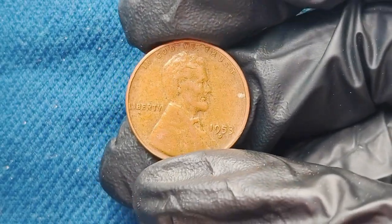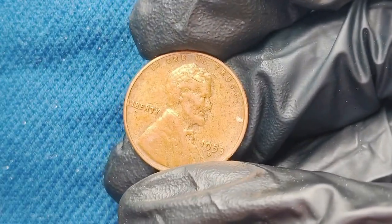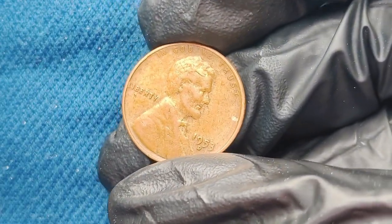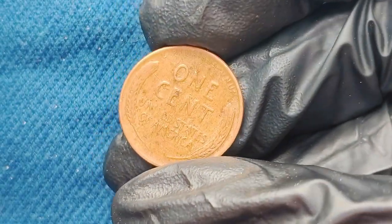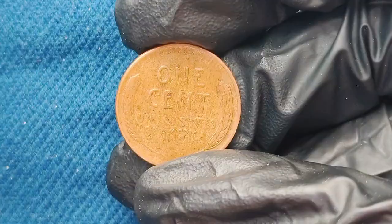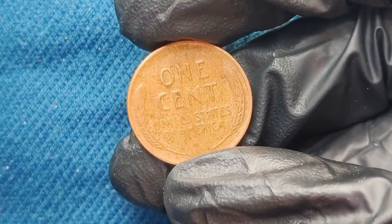But even coins with moderate wear can carry hidden errors that make them worth far more than their face value. Have you ever wondered how a penny could be worth more than a luxury car? Or even a house in some parts of the country? It seems impossible, yet the 1953 Lincoln cent has shattered expectations time and time again.